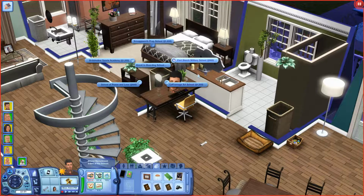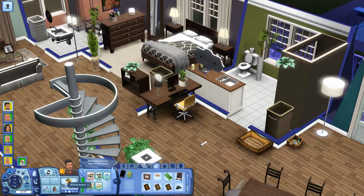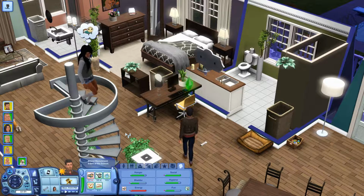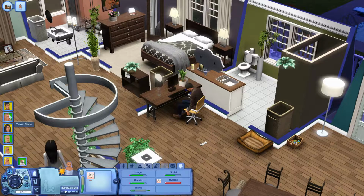I don't even know. So I guess we can send her multiple times if we wanted to, but right now we're kind of running low on money and I don't want to spend half of our simoleons on just the art school. So I guess we will just spend it on the School of Peace and Love. We will send Rebekah and enroll her in there. Hopefully we can get it done so that she can leave in the morning and she's going to go eat herself some leftover parfait.